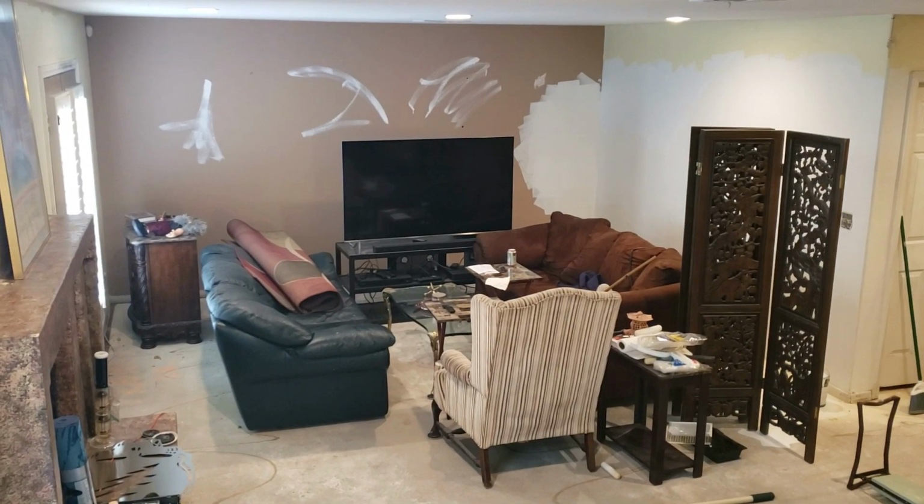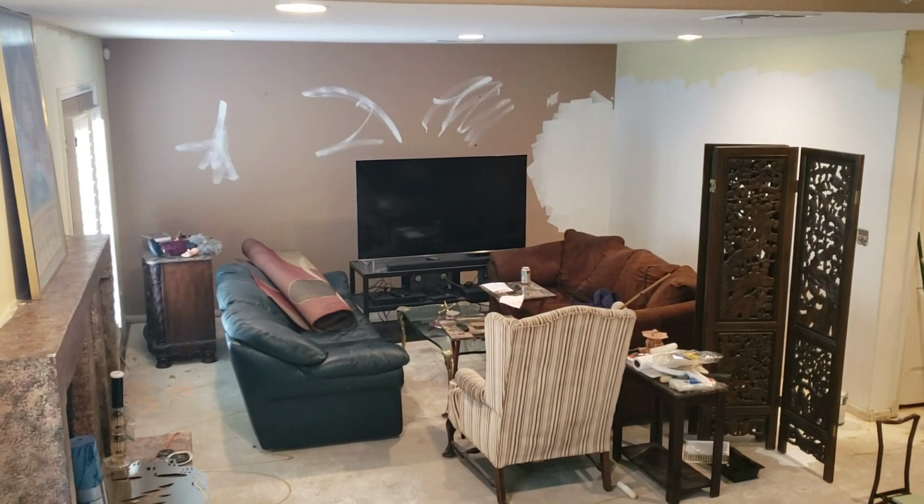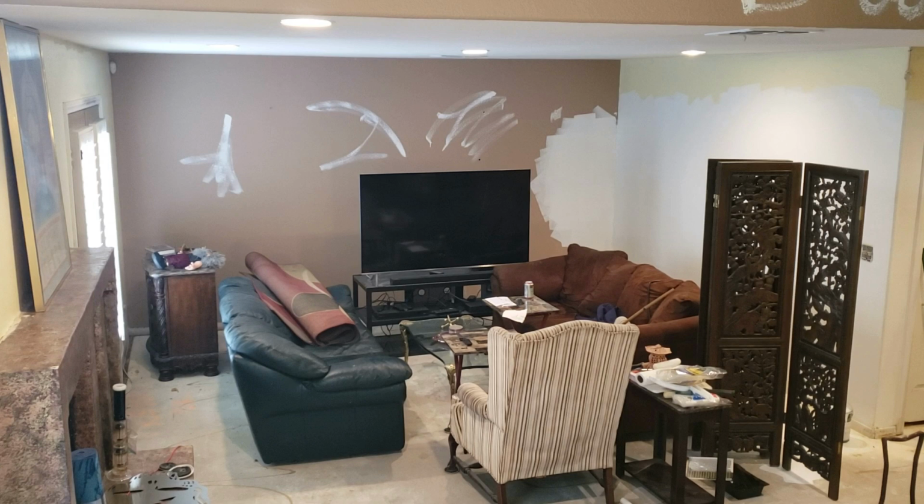Well, the back wall is all prepped and ready to be painted. This vampire is going to bed. It's daylight now, so I don't want to turn to ash.